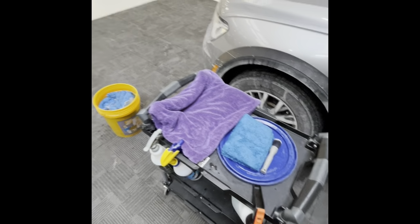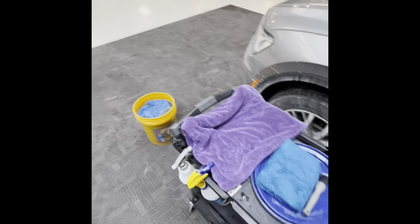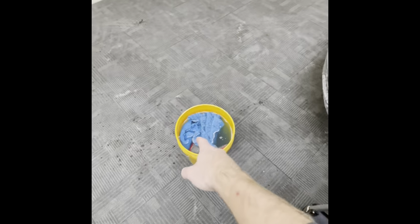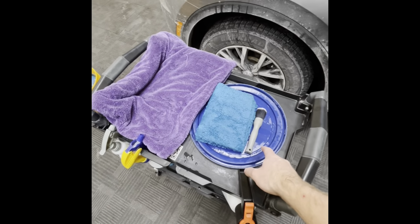Okay, so we're gonna start doing the Porsche here with the rinseless wash. We just finished up cleaning the wheels and tires. It's good to have your rinseless wash towels soaking in the rinseless wash bucket. I also have clay bar here if needed, brushes, things like that. I got my brush here to get in all the cracks and crevices.